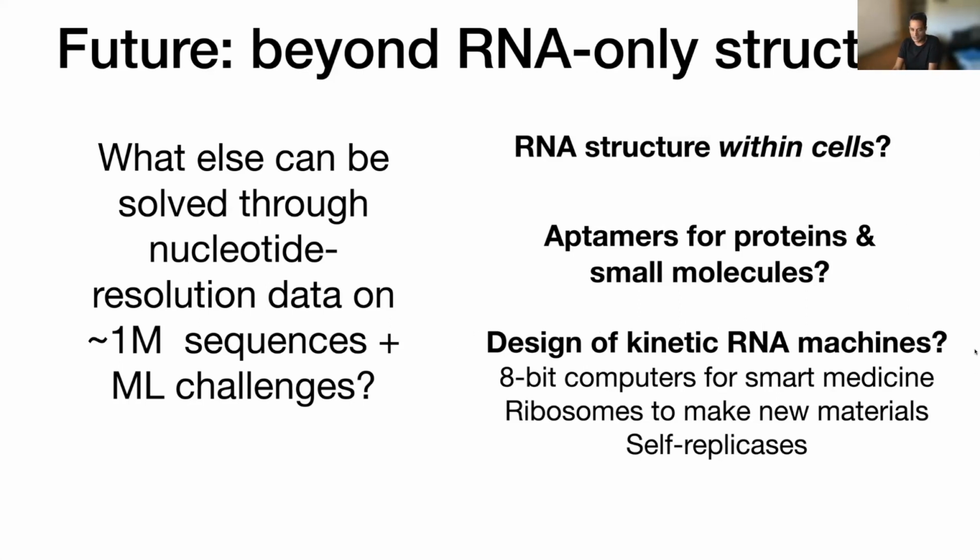And then I want to highlight something that, for me personally, I've wanted to do since I was a student. Can we design not just RNAs that have particular structures or that bind other molecules, but RNAs that are actually like machines that go and sense various inputs, and then chug through a few different states and then create some non-trivial output?